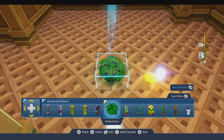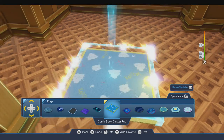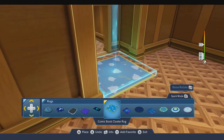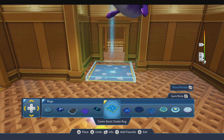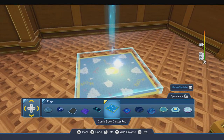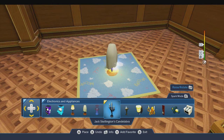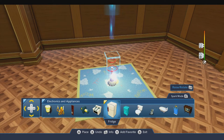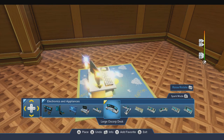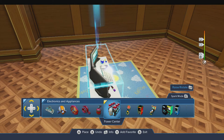Which we definitely need the rug. Where are the rugs? Where are the rugs? Where are the rugs? Entrance rug or... Put it in the middle. Okay. Yeah, let's see. Are there any cool electronic things for Big Hero 6? I don't even know what the stuff was, so. You'd think they have his TV. Fred had a sweet TV.